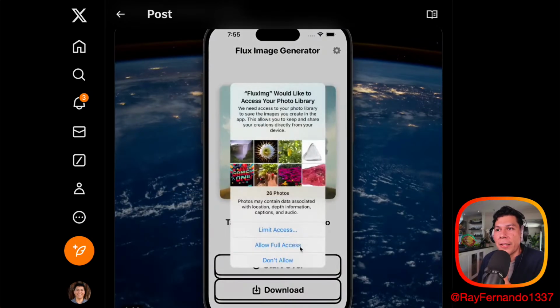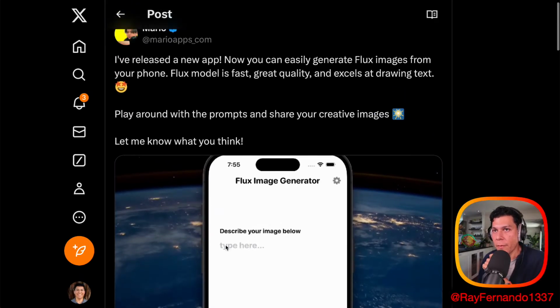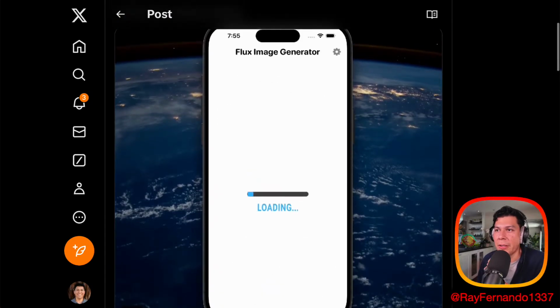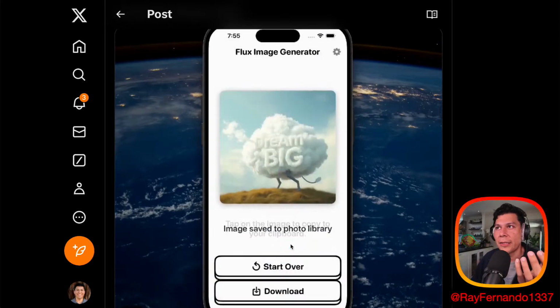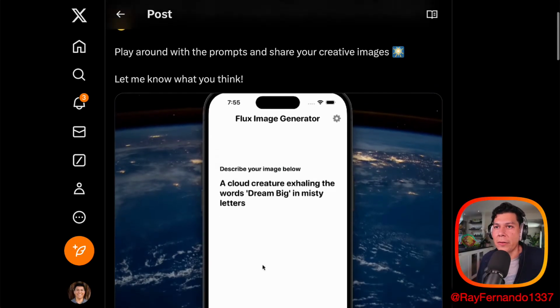So Flux image generator. With this app, what you can do is type in on the iOS app whatever you want, and it's going to generate the images. And usually within a second or two, it'll produce them back. And this is really cool because right now, mobile development is a little more challenging than web development, because a lot of the APIs are set up for backend and front end services.